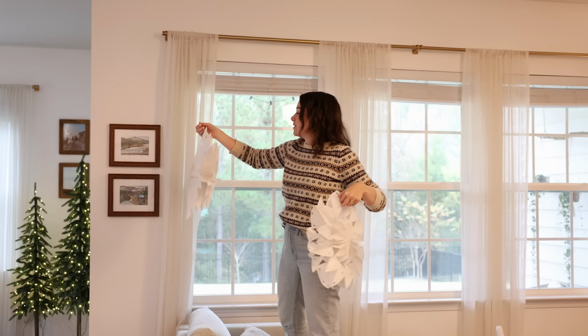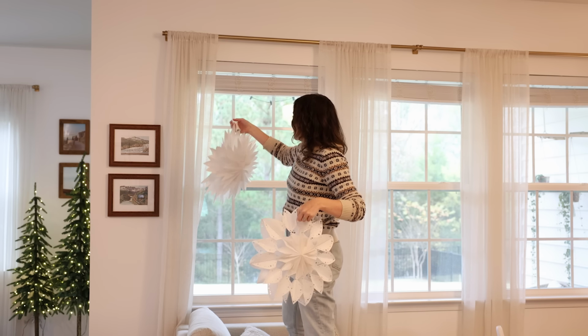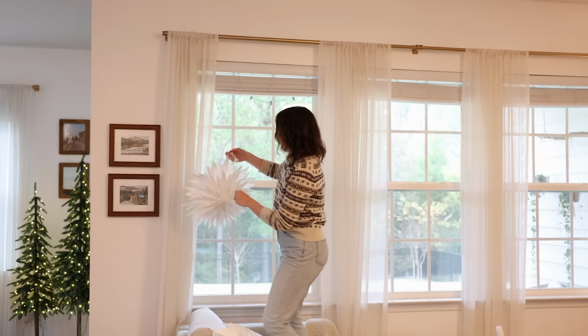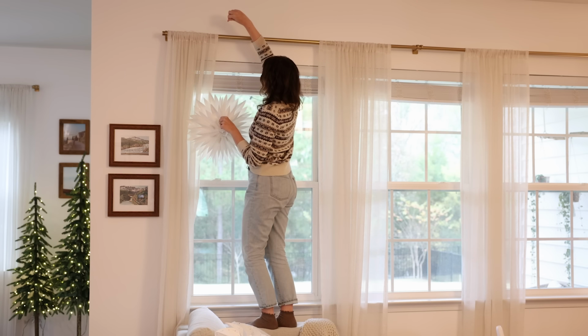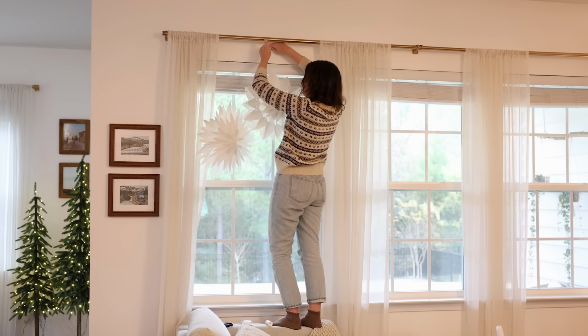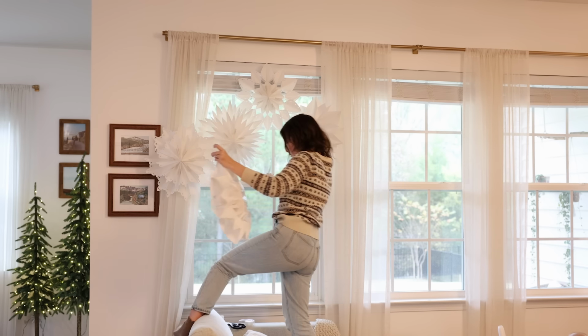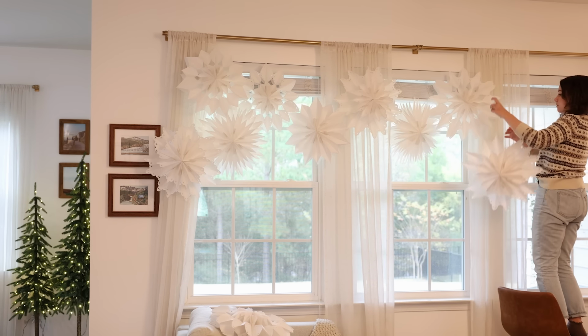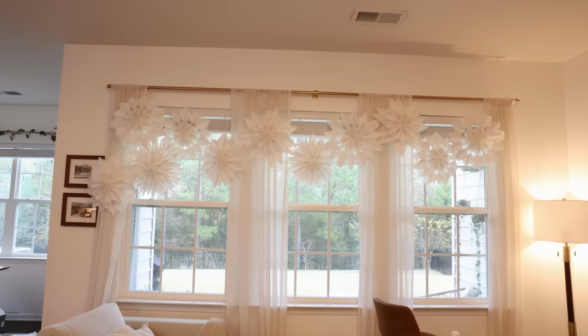Now got a whole bunch of these paper snowflakes. What I'm going to do is I've got some clear thread here, some tape. We're just going to hang these up all around the window. Well, how pretty is that?